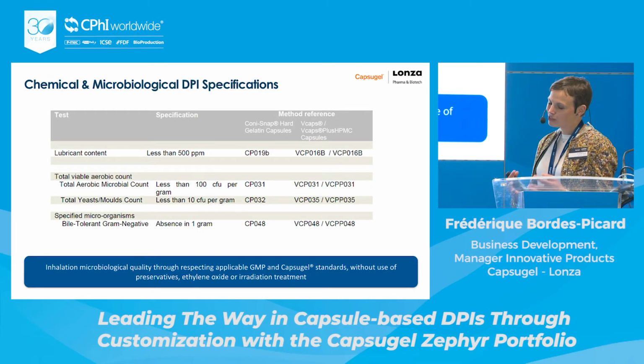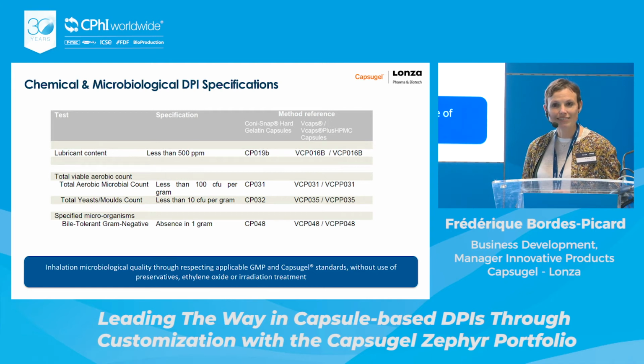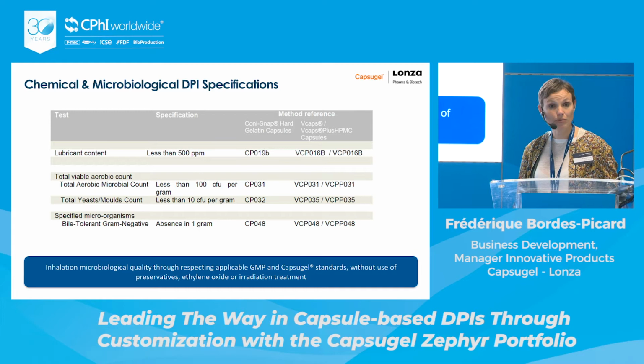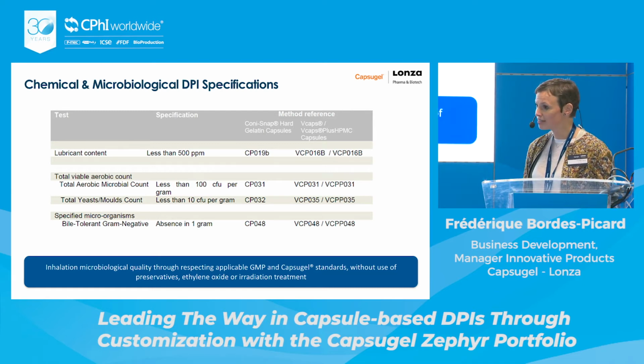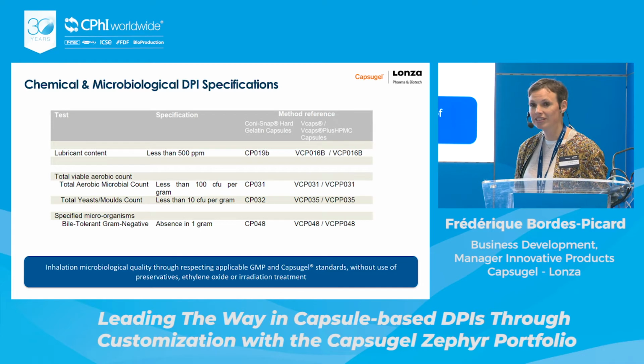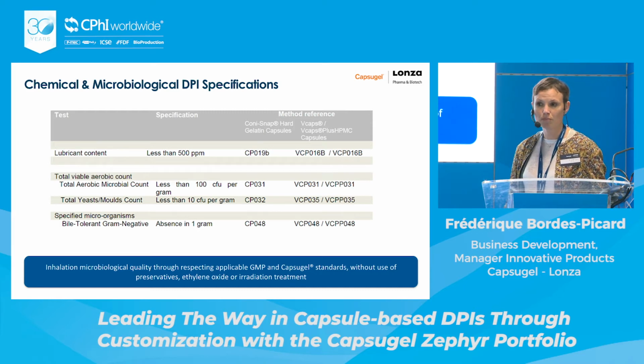So focusing now on the DPI capsules, maybe first remembering that DPI capsules are not standard capsules, they're not oral capsules. The first reason is actually regulatory, because they have to comply with a specific monograph looking at microbiological purity, where you have to demonstrate with tighter specification that the DPI capsule complies.